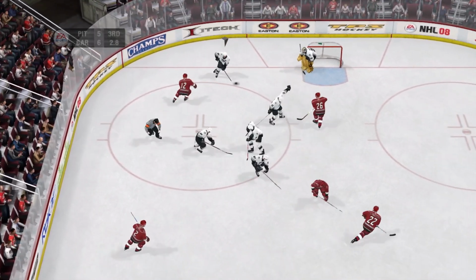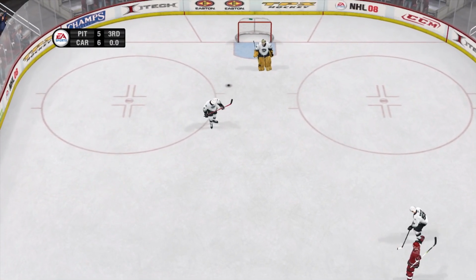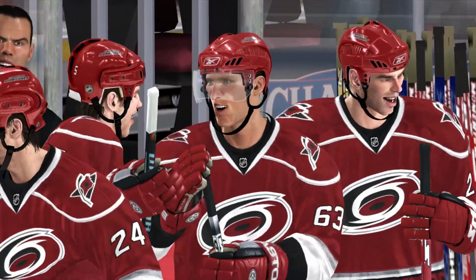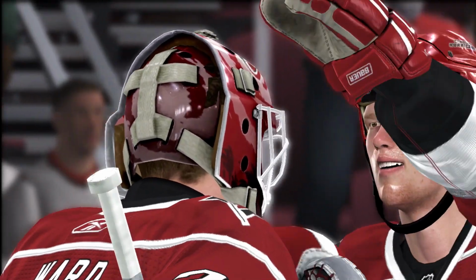Good job of the D in the draw. It's over. Carolina rewarded for his efforts in the faceoff dot. What a difference. Pretty dominant. I mean, their puck possession started with faceoffs.